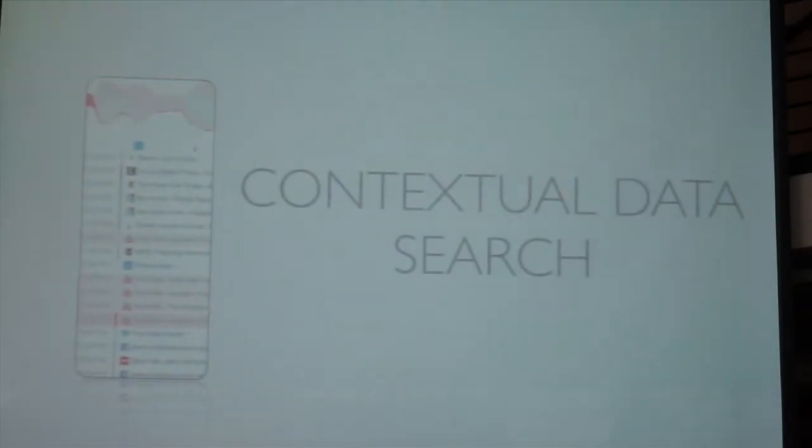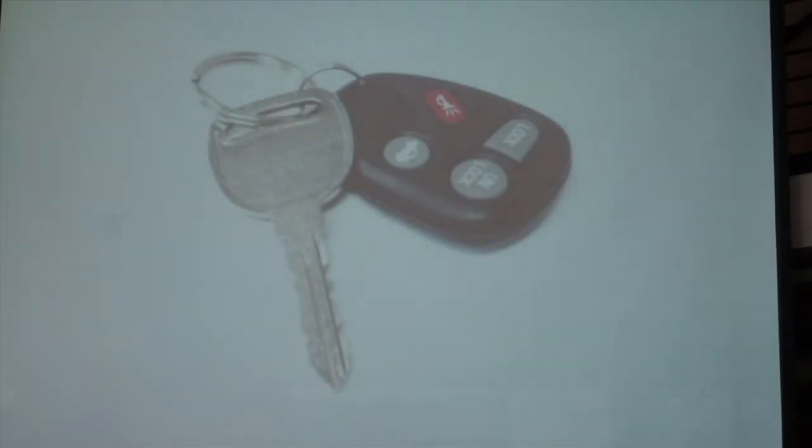I love animations, by the way. This is called dealing with contextual data search. So I want to start off with an example of what happens when you lose your car keys and you're about to go out of the home.